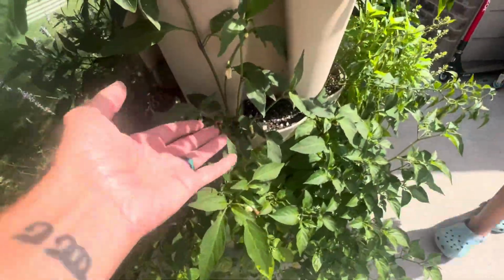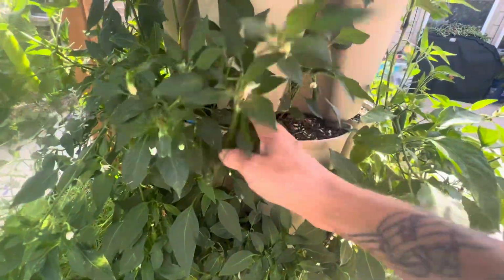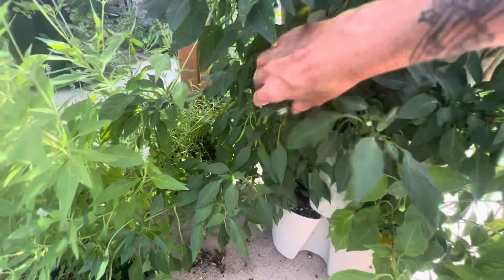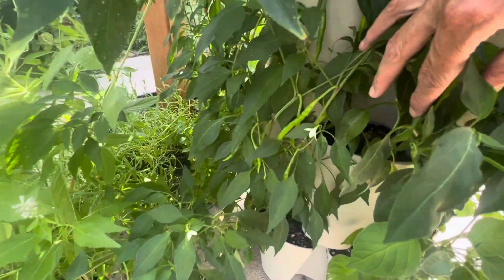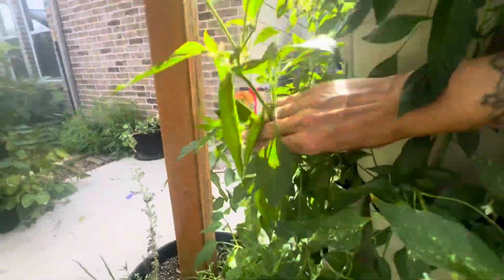More jalapenos here. The Serrano plant back here, I feel like had quite a few on it. Maybe this one. The cayenne plant has several on it. This rattlesnake pepper over here has a ton on it. So what I have been doing has been working really well.